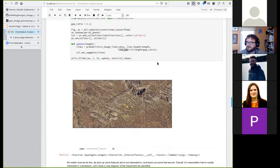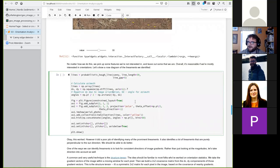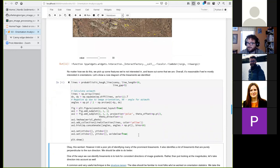All right. We played around with that slider. We changed the line length to be longer. That gave us fewer, longer, more continuous line segments. I actually left it in a pretty bad spot, but we can tune those values and get something a little better. So let's go ahead and I'll use some pre-tuned values. I played around with this, and a line length of 30 with a line gap of 5 works pretty nicely. We have lines for these, which means they have orientations, so we can make a rose diagram. This will run the same thing, get line segments, make a rose diagram of those line segments, and just see what it looks like.